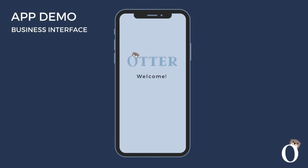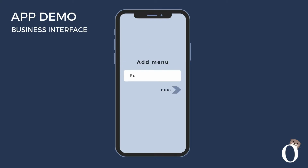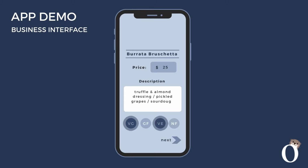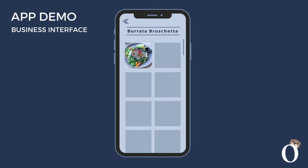Here's a prototype which shows how simple it'd be for a business owner to set up their ordering system with Otter. Once the user enters their venue name, they're given three options which will be explained in more detail later on in the presentation. But for those business owners that just want a system up and running in minutes, standard mode will be selected. Now from here, the user simply has to add each menu by entering its name, details including pricing, description, and dietary information, as well as an image if desired.